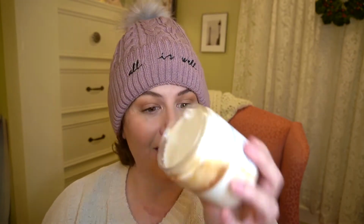Next, we are pulling out a product from Evelyn Skincare. This is their Toasted Marshmallow Sugar Polish. All right, so if this is anything like the other skincare products from this brand that we've received in the last few boxes, this should be gorgeous. Oh, I want to eat it. I know I'm not supposed to, but I want to eat it. It smells so good.